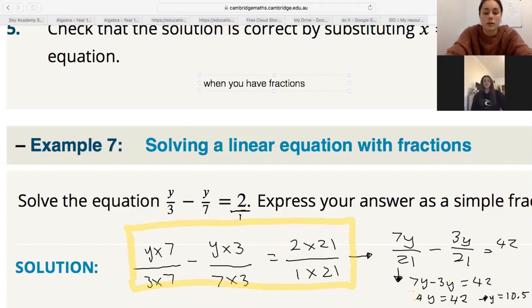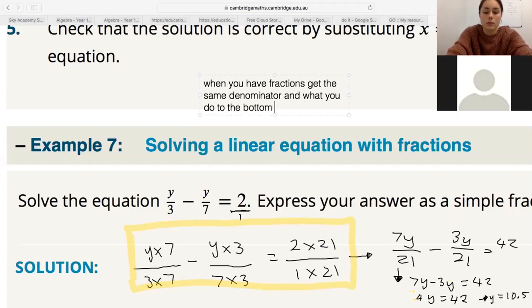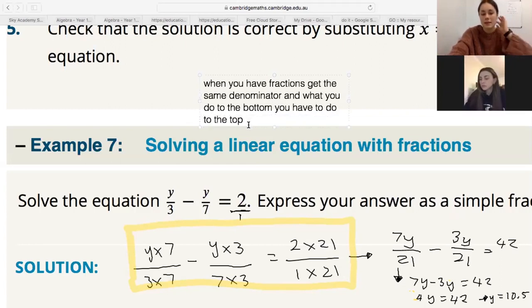Fractions get the same denominator, and what you do to the bottom you do to the top. Does that make sense? This, what I just wrote there? Yeah. Should I write it down? I don't know if it'll be helpful or not. Yeah, I'll just write it on the side. Cool.